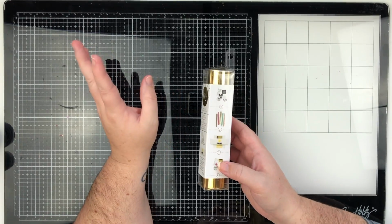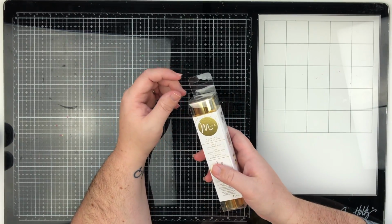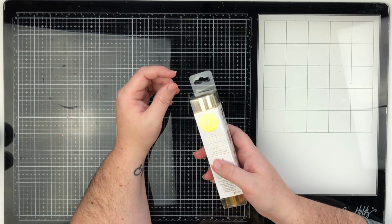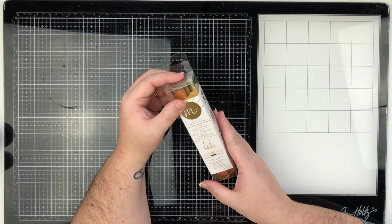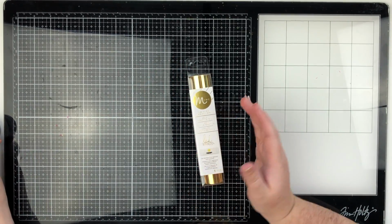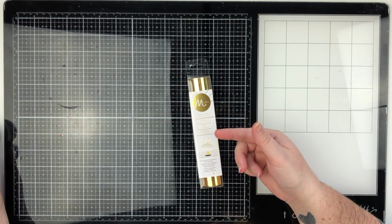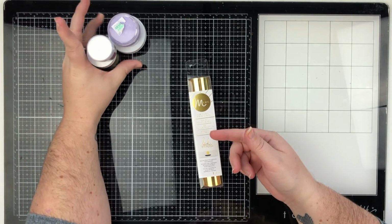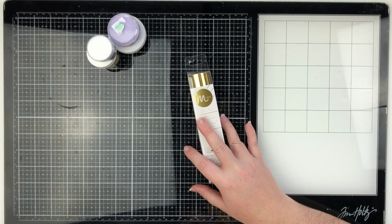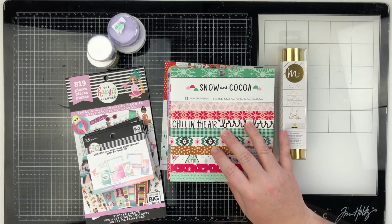I don't use it. I think I used it like 3 or 4 times, and then I was done. I was over it. So, yeah, wish I wouldn't have done that. Because I don't have a foiling machine. I don't have a laminator. So, yeah. All right.